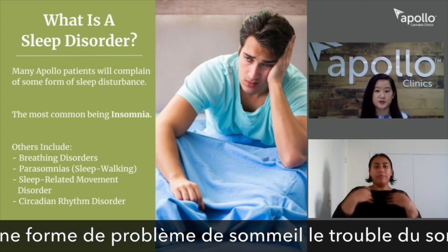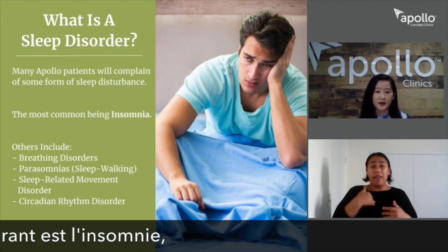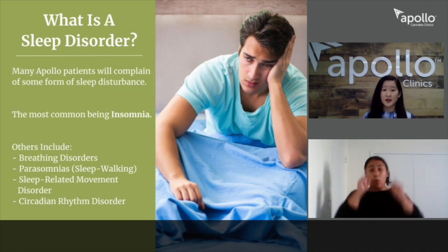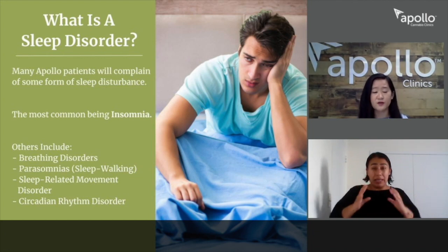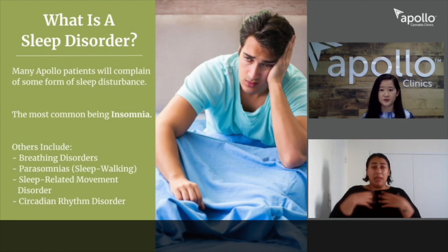The others include sleep-related breathing problems, parasomnias such as sleepwalking, sleep-related movement disorders, and circadian rhythm sleep-wake disorders. Many patients at Apollo Clinics often complain of sleep disturbance as a part of their medical condition, and for some, it is a primary reason for their visit.